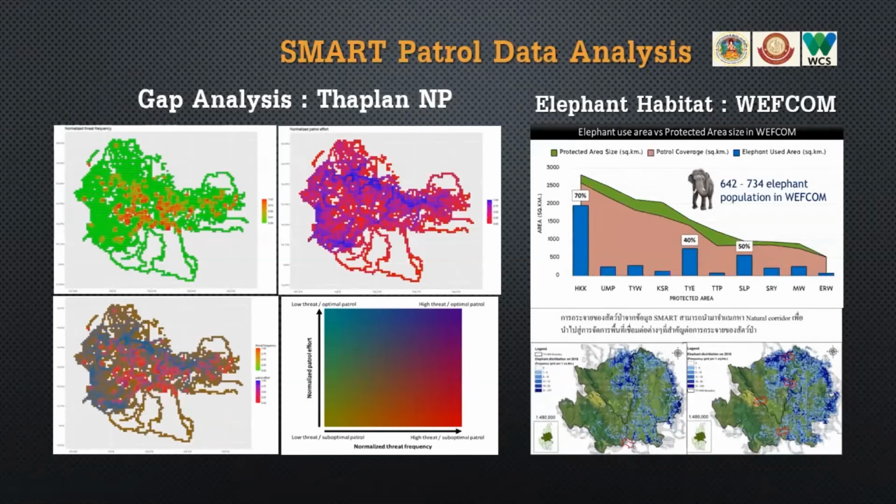Another example is data from the Western Forest Complex, studying the habitat of wild elephants. The results are useful for identifying natural corridors and understanding elephant distribution in the areas connecting protected forests, so they can plan conservation of the forest corridor.